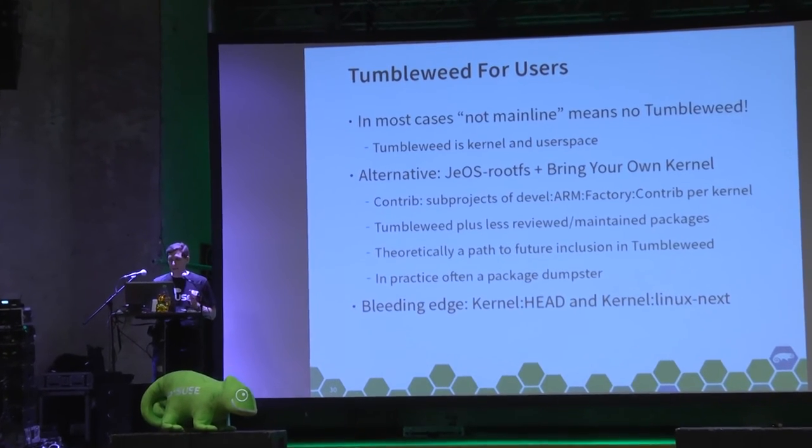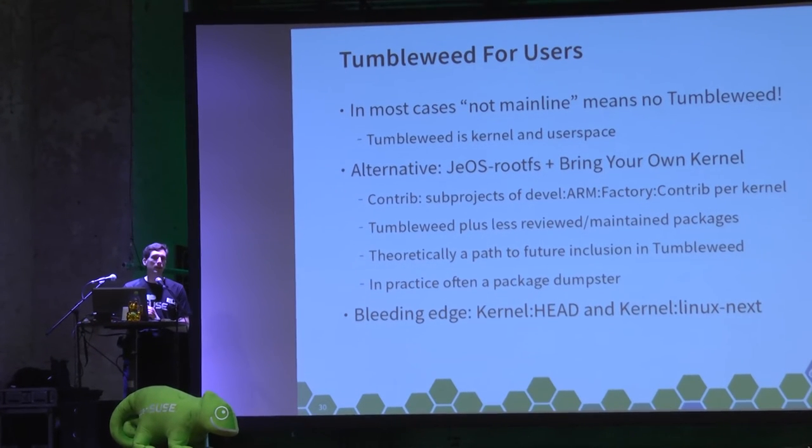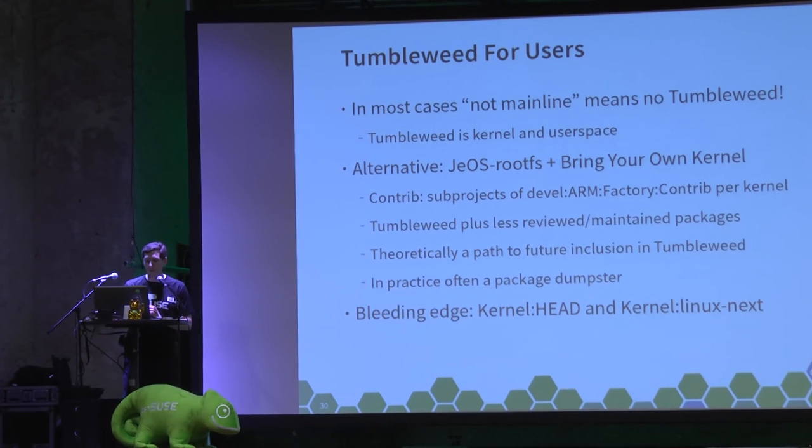If something is not quite working in the Tumbleweed kernel and the official one, then there's always the kernel head to check, at least once we've updated the kernel config so that it builds again. Should be for 64-bit, not yet for 32-bit. And in theory, there would also be a kernel Linux Next available for builds. Unfortunately, what we do not have for the Linux Next kernel at this point in time is DTB packages.